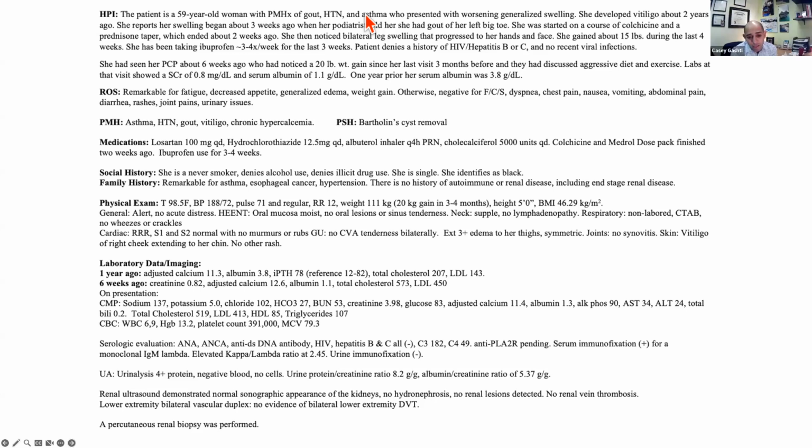There are definitely hints of minimal change disease here. The high cholesterol with a really low albumin with a sudden onset of nephrotic syndrome could certainly be minimal change disease. And whether it's related to NSAIDs or not, she could have that. And the history of asthma pads that argument a little bit, that she could also have minimal change disease.